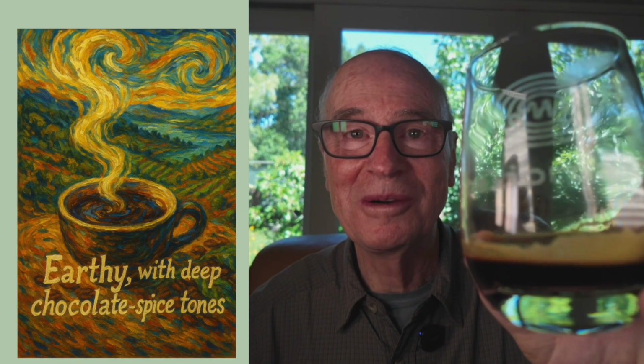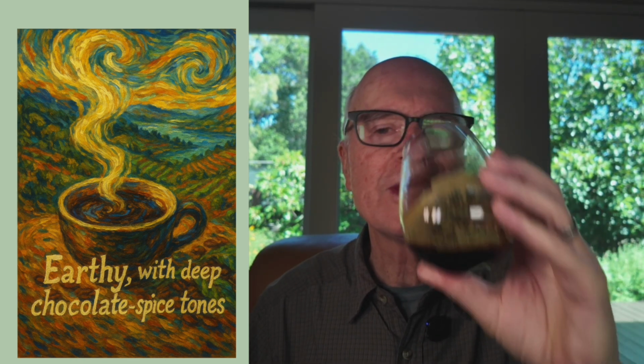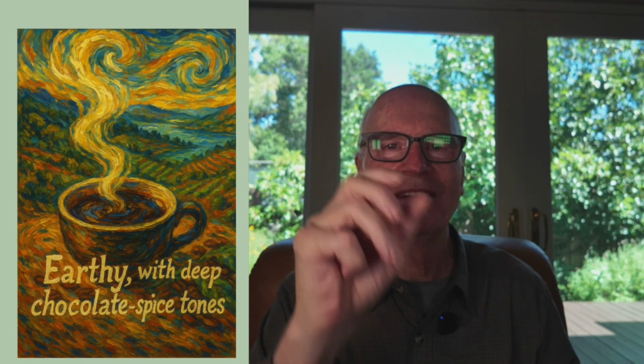I asked my GPT to generate something that was somewhat Dutch, say a Van Gogh style painting, taking into account everything we just described. So now I've made my afternoon espresso, and so here we go. And there it is. Wow. It's something to enjoy. Yeah, that cedar grips the front of the tongue at the end. So it's deep and then forward. Very interesting experience with this coffee.